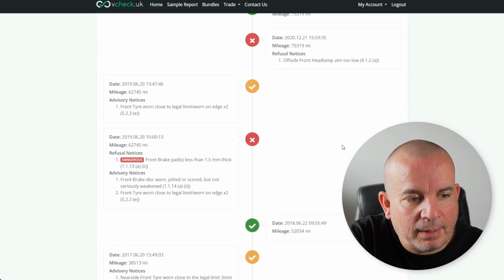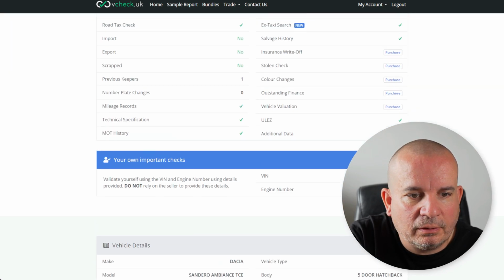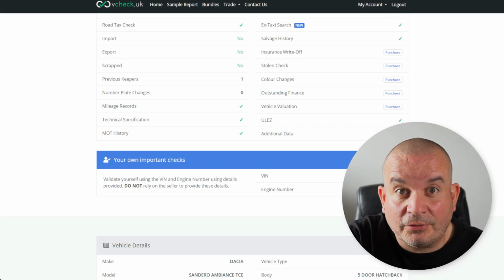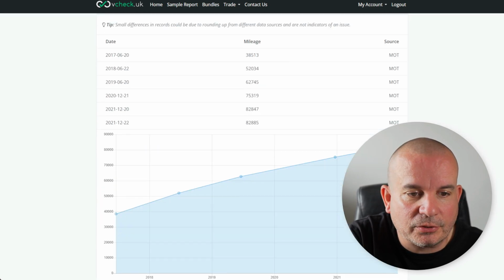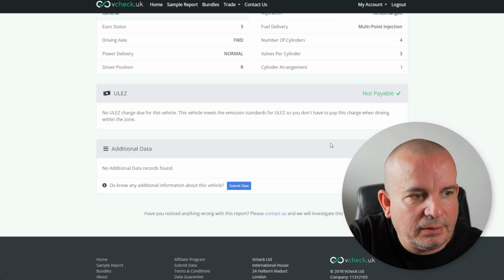You've also got all the MOT history on here, and it will also give you things like the VIN number and the engine number. Obviously, they'll be on the V5 document when you go to buy a car, but you should also check them on the car to make sure they haven't been swapped. Again, not so much of an issue on a car of this value, potentially. So that all looks good.